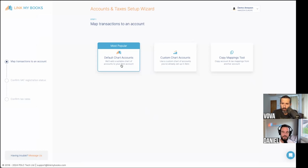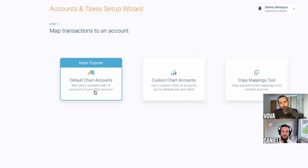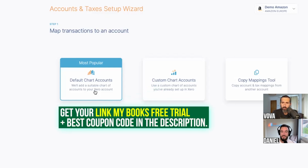You can either use our default chart of accounts, which will create an e-commerce friendly chart of accounts and add it into the client's existing chart of accounts in Xero or QuickBooks, adding in new nominal codes basically. That way, you know all the transactions are mapped to relevant e-commerce accounts. That's good if you have a new client who hasn't been using a proper e-commerce chart of accounts previously, or used a different piece of software, or if you have been doing this manually and haven't already got a custom set of accounts set up.